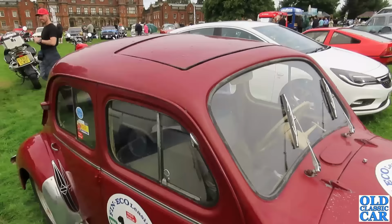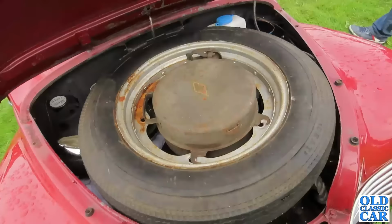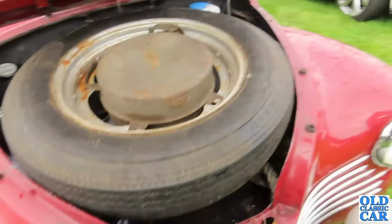Oh, the bonnet's going up. We're going to see the prized possession of this particular owner. Oh, there it is. Anyone who watched the Woodford video may remember getting very, very excited about this factory-fitted spare fuel can. Fits inside the front wheel. It's only because the spare wheel on mine slopes in, fits in, and drops down a bit more. There's a slightly different arrangement on this one, but look at this, magnificent.